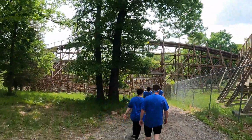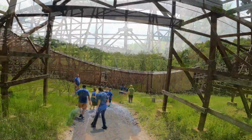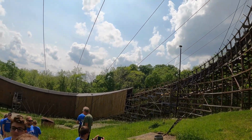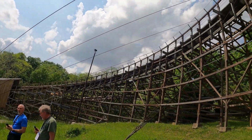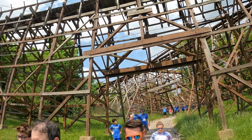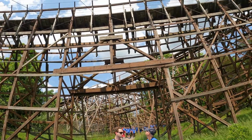All right, here we go into one of my favorite parts of the ride, the double helix. We're gonna go down inside the helix in here and see what it looks like. Okay, we are inside the helix of the Beast. I can hear a train coming right now, right up the lift. And after the lift, it'll drop down right into this double helix. Here it comes.